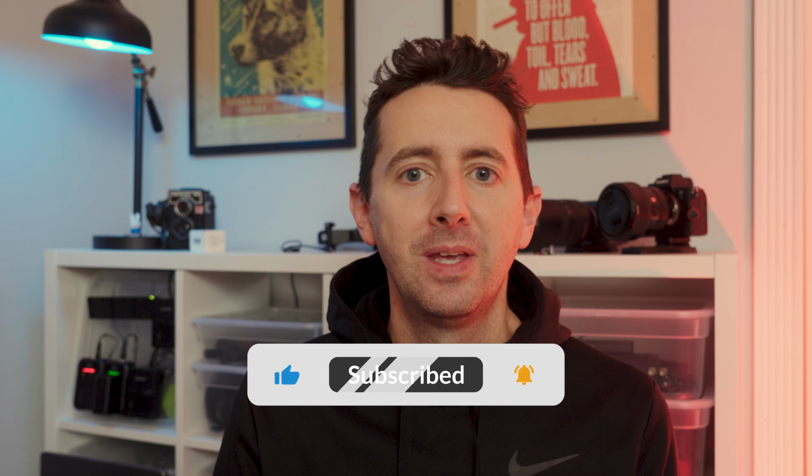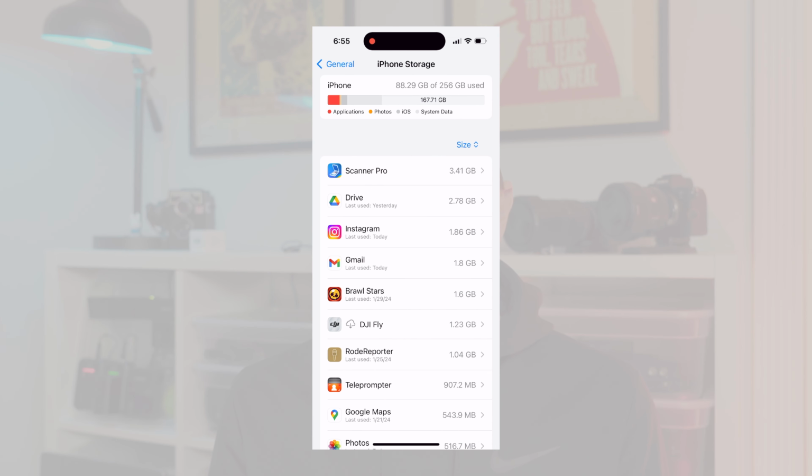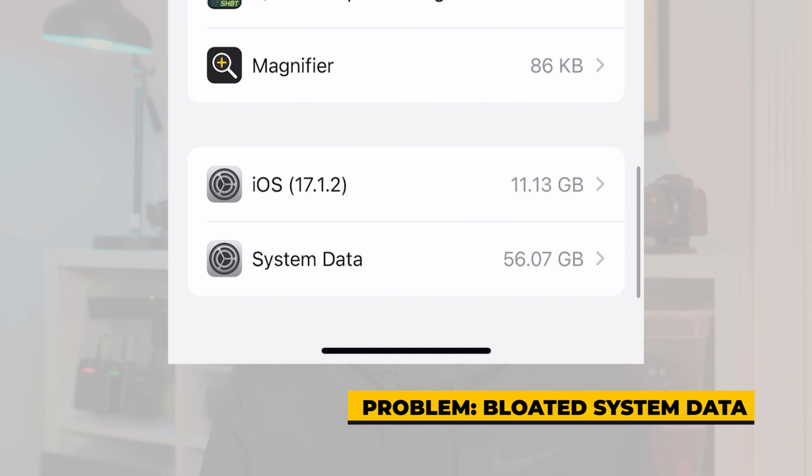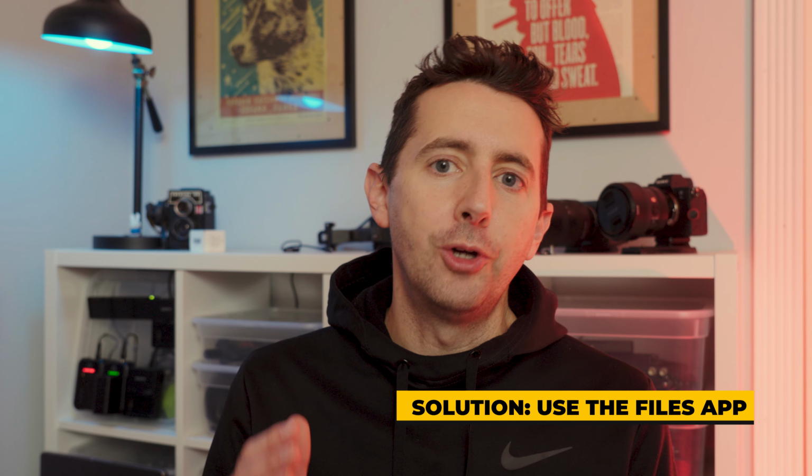So the problem you have is that when you delete media files from within the Blackmagic app, the iPhone still has this whole deleted segment allocated as system data. And even though you technically deleted the files, it doesn't actually free up space on your iPhone. The solution: don't delete the files from within the Blackmagic app.